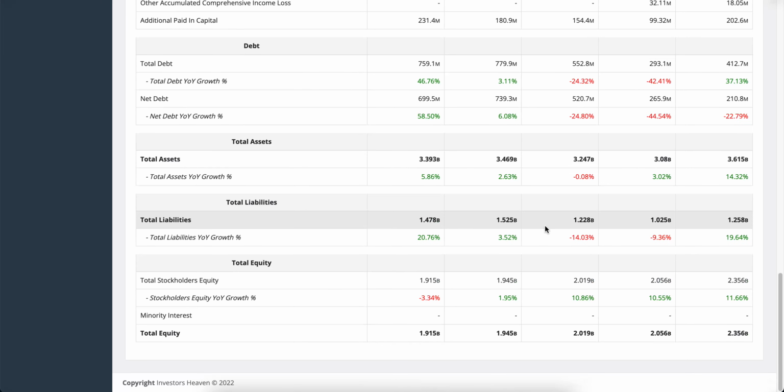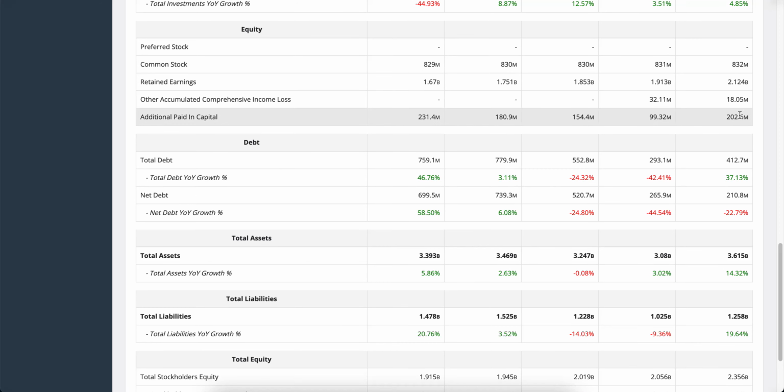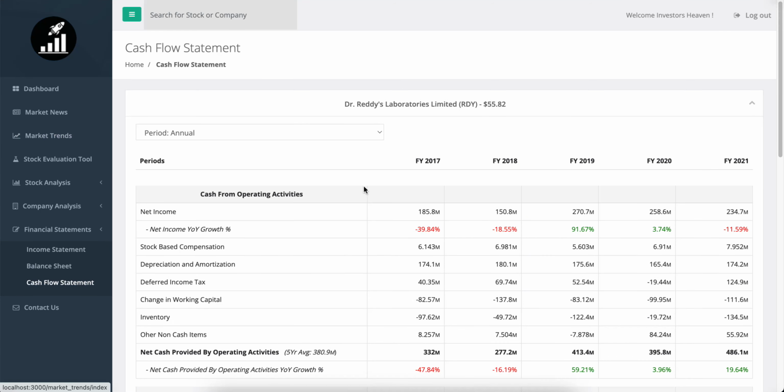And the total liabilities of the company are increasing, but the total equity is increasing as well. And so with the total assets here being more than the liabilities, that's a good thing. The company's total equity is increasing normally, and additional paid-in capital is not that much because the company hasn't been issuing many shares. But what is important and what is very interesting to me is the cash flow statement here.